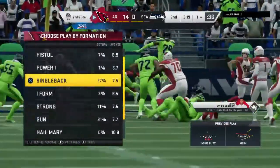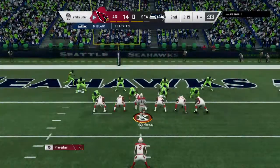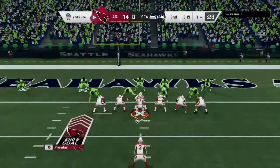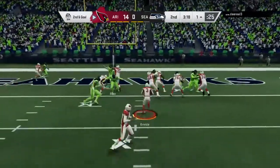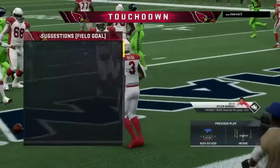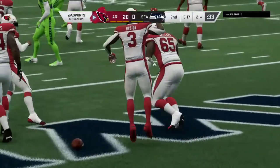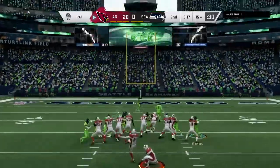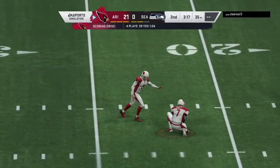This defense can use some more of these types of plays. How about him reading it, driving on the football, and he's right there for the pass breakup. Another shot from the 1 on 2nd and goal. They'll try to run with Breida, and he will get into the end zone. Touchdown, Arizona. Matt Breida hitting double digits with his 10th touchdown of the season. And the Cardinals push further out in front. Gonzalez good on the extra point, and it's now 21-0.